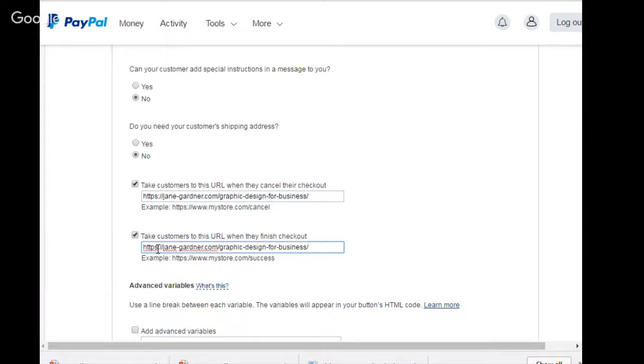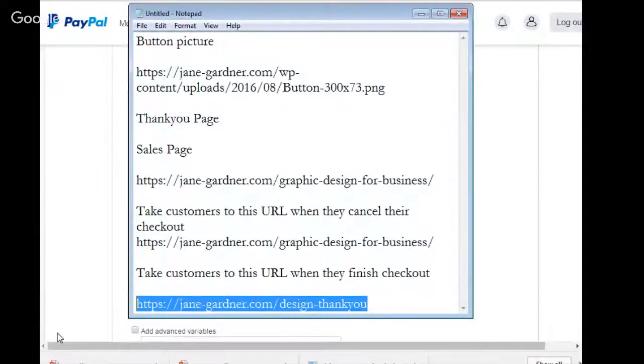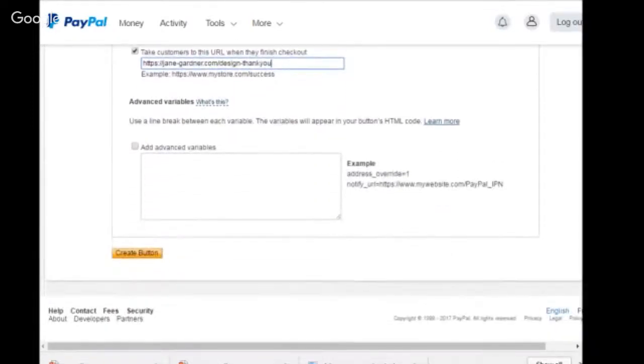Yep, wrong one. Didn't catch it. Hold on. There it is there. And here we go. And then we don't need to do anything fancy with advanced variables. And so they just want you to create the button.